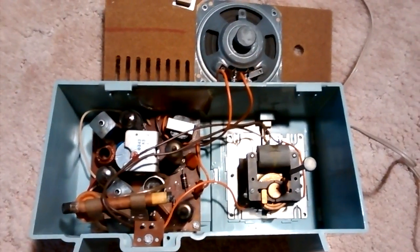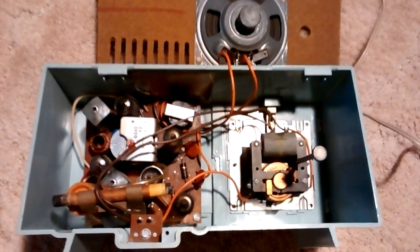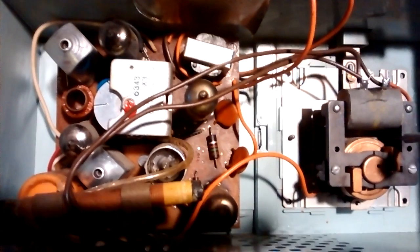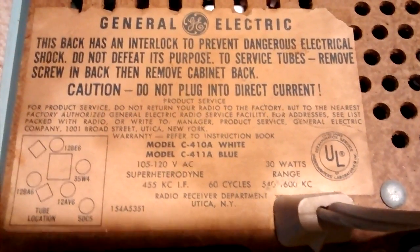Here is a GE clock radio, I believe from 1964. And as you can see, the circuit board there, it's all tubes. And there is the tube chart.